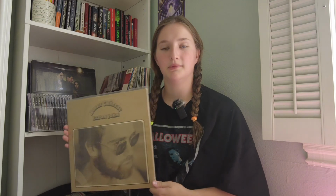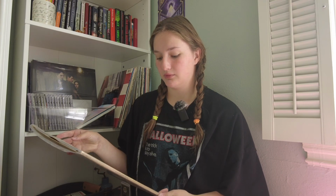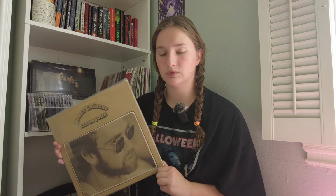There's honestly not much to say about this album. It's an amazing album. I don't know what to tell you. You've all heard songs off of this. I mean, like Rocket Man, Mona Lisas and Mad Hatters, Honky Cat. Love, love, love. This was also like the 4th or 5th album I ever got.